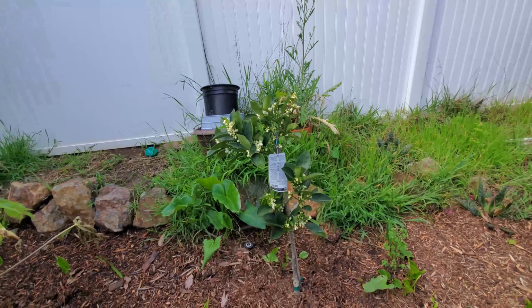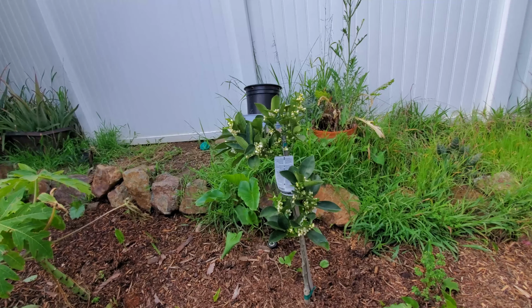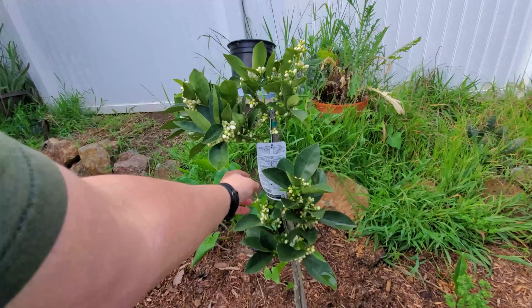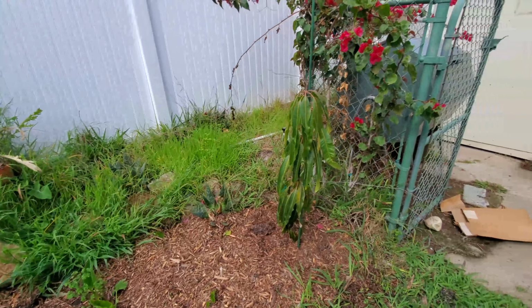I mean, this navel orange, heck, I wouldn't be surprised if we get some oranges off of this one. Probably won't be too big and too many, but I think we're going to go ahead and get some this season. Yeah, those are looking really good. Hopefully we do. Maybe we won't.